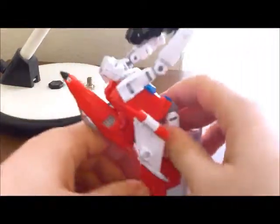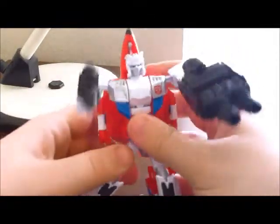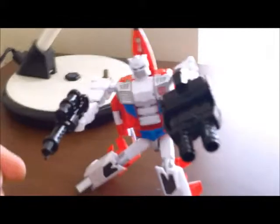Which actually help, because you can use these as the little tail wings as heel spurs to help him stand, and make some really cool poses. And look, he kind of just poses himself.